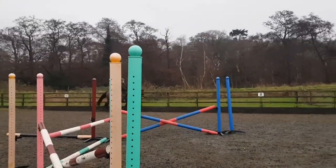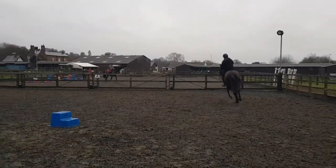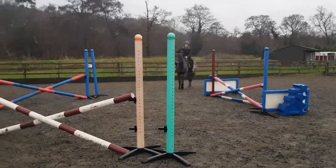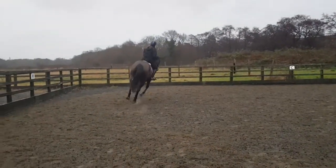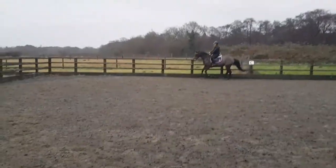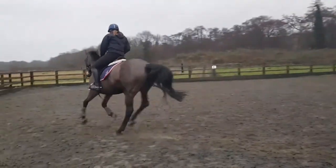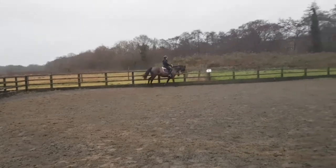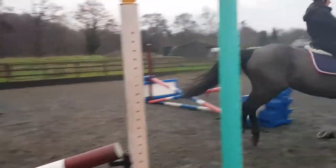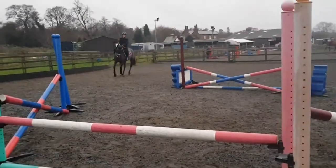Don't need stirrups to jump. Sit up. Are our reins short enough? Don't chuck her at them though. Nice. Keep going. Oh, I meant to be going. What was that? Yeah, it's fine. Circle. Yeah, that's why I just said circle, so you've got the right canter.